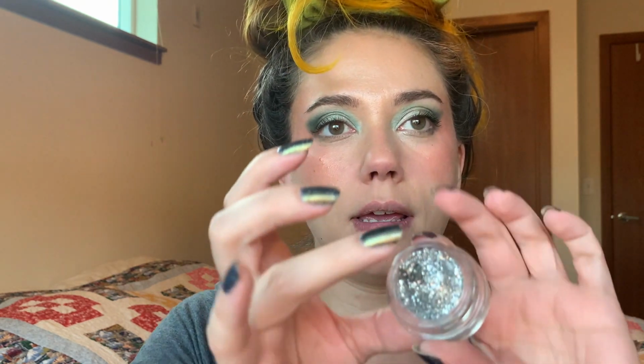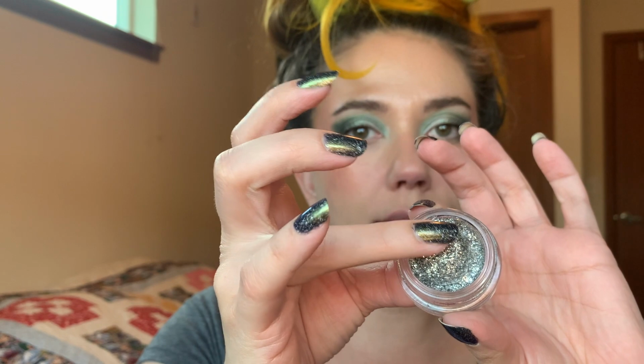Okay. I'm gonna do some comparison swatches of the glitters with some of the other things I have in my collection that may be kind of similar. I don't know if anything's gonna be spot on, so we'll see. Starting with the silver, which is called Pothead. Okay, it's a very jelly gel. I hope you can see that, but it's like a very liquidy gel. I just got a little bit on my finger. I guess I'll do this on the back of my hand. All right, I mean, it's glitter, so it's not an eyeshadow. They're not really meant to swatch.